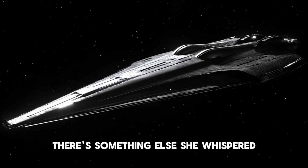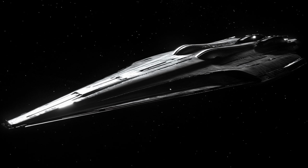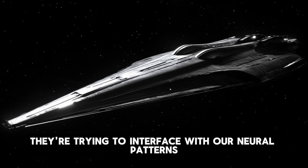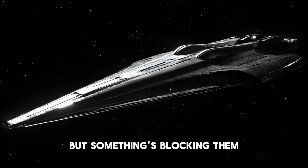"There's something else," she whispered. "The quantum signatures in this place. They're trying to interface with our neural patterns. I think they're trying to read our probability lines, but something's blocking them."